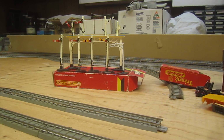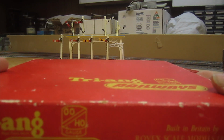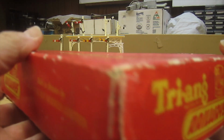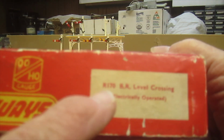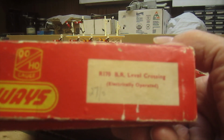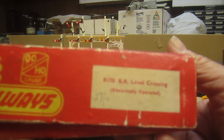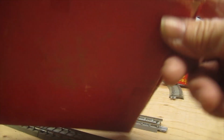Now this next item is something that is totally new to me. I'd never seen one of these before, but here we go again. A Triang box, a little tatty around the edges, but this dates back to the 1950s. Quite a high price on there. This is the R170 BR level crossing, electrically operated, and the price on there was 27 shillings, which in the mid 1950s was quite a chunk of money.